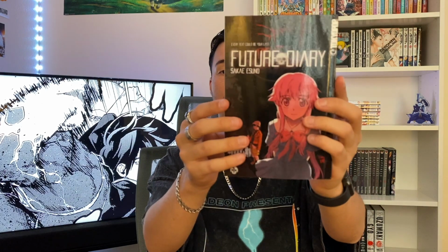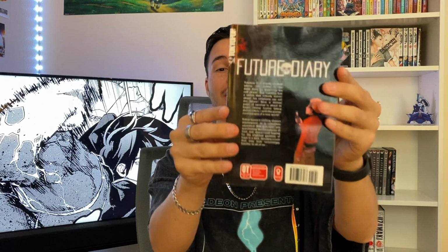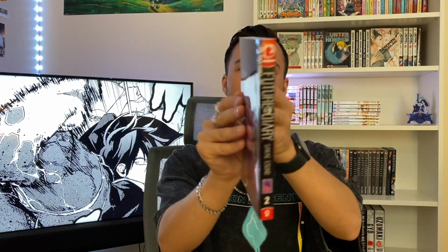All right, so the package is open. This package is in a little bit of rough shape, so hopefully everything is okay inside. But usually Right Stuf does package their manga pretty well, so hopefully there's nothing wrong with these volumes of manga. All right, so like I said, there are 2 series in this Right Stuf package, and the first of which is Future Diary. Now, I have heard great things about this series. From what I understand, it is like a psychological thriller, and you guys know I am really into that genre of manga, so I'm pretty excited to get into this one.